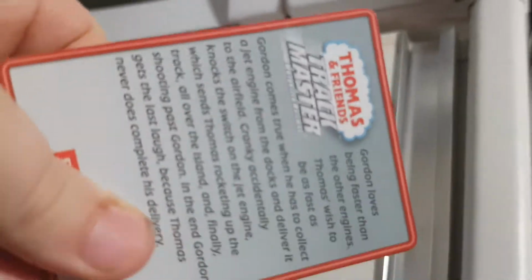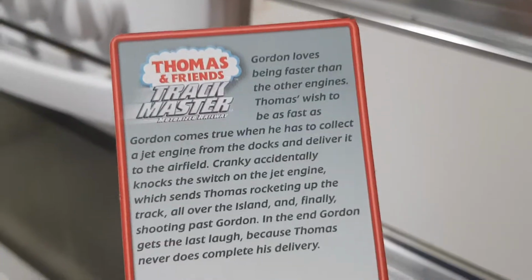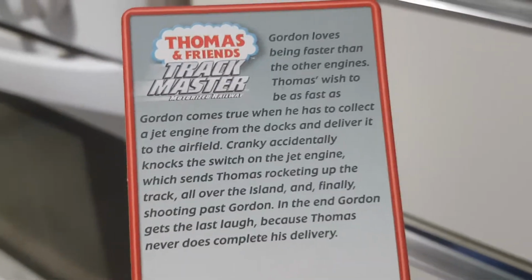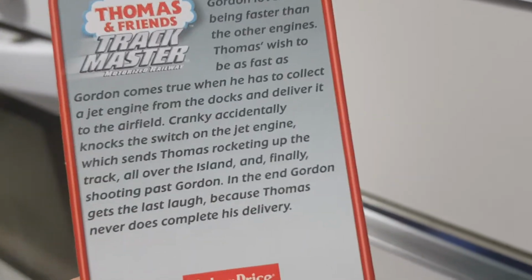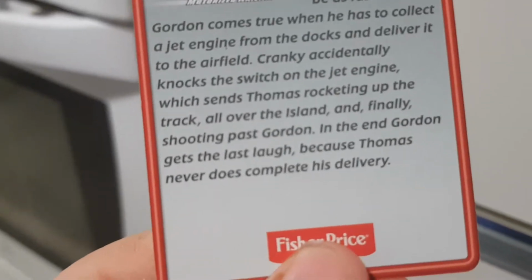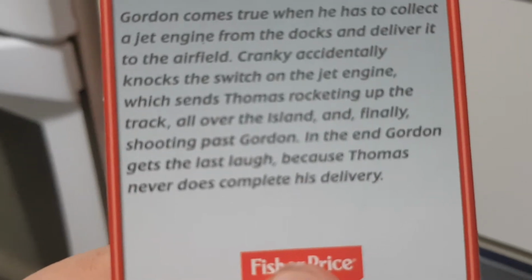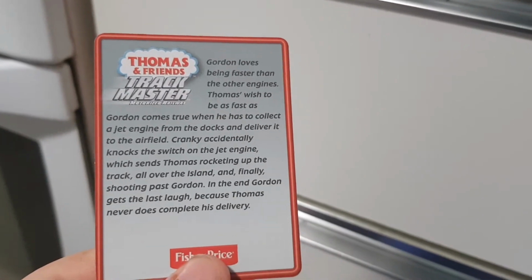These are all three of the collector cards that came with them. Here's Thomas and the Jet Engine's one. Here we go, here's the back. I'll read it out to you. Gordon loves being faster than all the other engines. Thomas's wish to be as fast as Gordon comes true when he has to collect a jet engine from the docks and deliver it to the airfield. Cranky accidentally knocks the switch on the jet engine, which sends Thomas rocketing up the track over the island and finally shooting past Gordon. In the end, Gordon gets the last laugh because Thomas never completes his delivery.